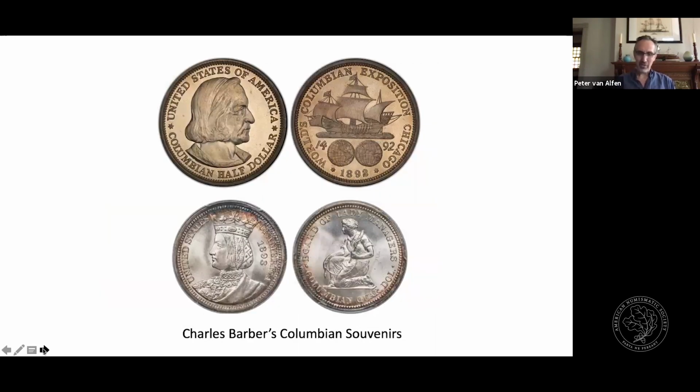Once again, the editors of AJN had little good to say about Barber's work, drawing a comparison between the great work of the artists and architects in Chicago and the poor showing from the mint. Quote, "The contrast between the examples of the numismatic art of the nation as displayed on the Columbian coins on the one hand, and the spirited and admirable work of the architects on the buildings on the other is painful. If these two coins really represent the highest achievements of our medalists and mints, we might as well despair of the future," unquote.